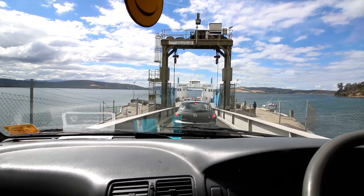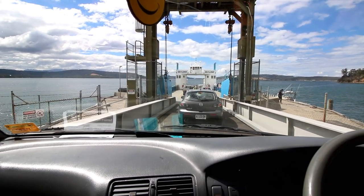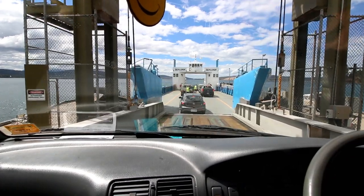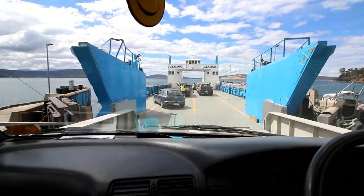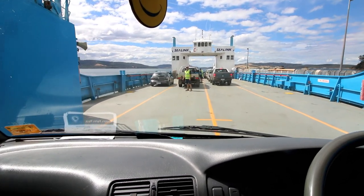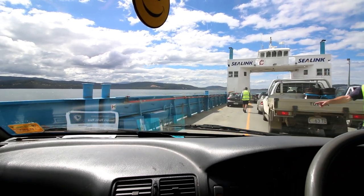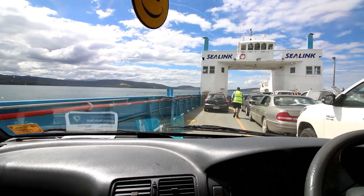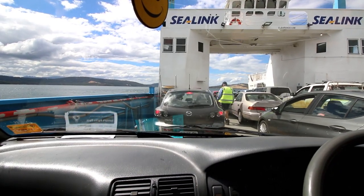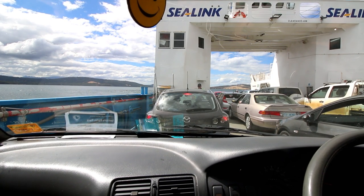I'm just hopping onto the boat now. Directing traffic. Just going down the ramp onto it, the man's directing us. We're just pulling into a park here. On the boat. Once again, we have to stay in the car until it's moving.